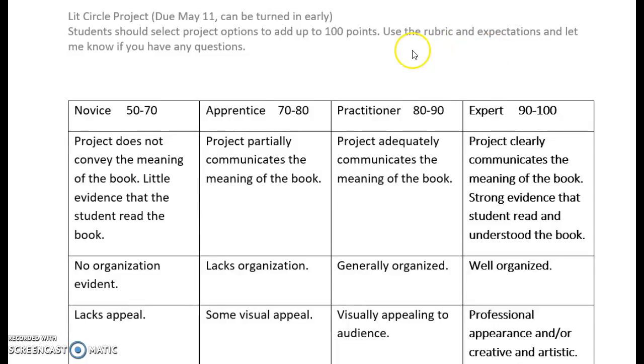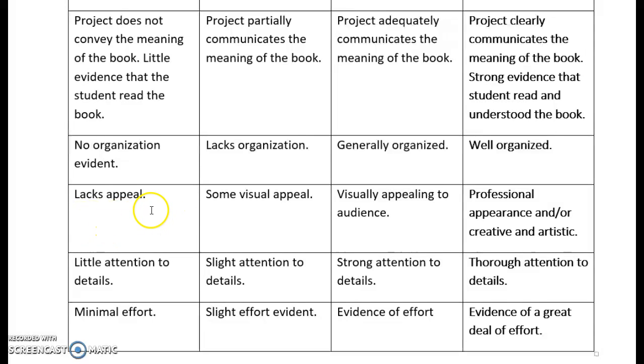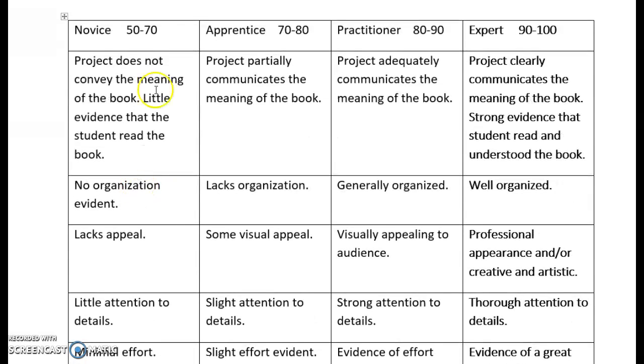Now, as far as the rubric and the expectations, a novice project would really convey that I can't tell from grading the project and looking at it that you really even read the book. So little evidence that the student read the book. The project doesn't really convey the meaning of the book, or the only meaning that's conveyed is what is easily Googled. There's not a lot of organization. It's not really visually appealing. It's not something that people want to look at for more than a couple of seconds. There's not a lot of detail, not a lot of attention paid to the nuances in the story and things that are going on in the novel. And there's minimal effort.